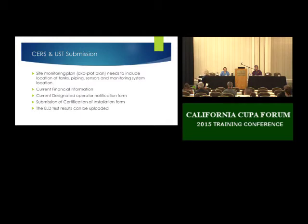So monitoring system, sorry. Your current financial information, designated operator notification, submission of certification of installation. Now that's just going to be on a new install. Some people are missing that because on a new install you're not thinking about needing the old Form C, but that section is available for use by the owner when they're submitting the information. And the ELD test results can be uploaded or submitted to your local agency, however you see fit.